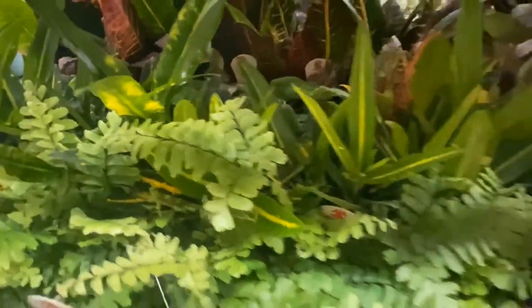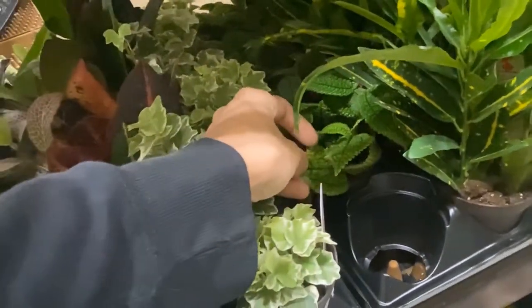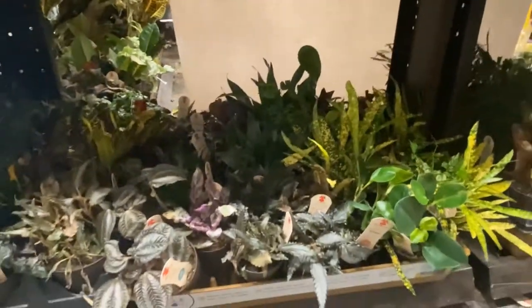Those look so good. Oh my god. I want to get one. I like the way they're textured. I'm trying to look for a begonia, if they have any begonias. I'm always searching for a begonia, you know me. Crotons are cute, that's nice, but I want a begonia, please.